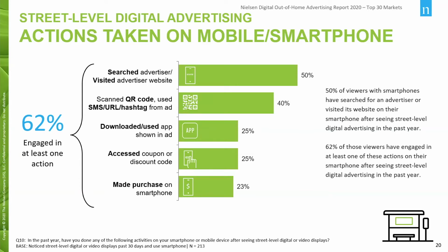And when we look at activities specifically being taken on mobile devices, here you're really seeing that connection between media that someone is looking at on the go, on the streets in a downtown area, and the relationship that's going to have to activities on their mobile device. So we had 50% of people who had seen a street level digital ad saying that they searched for the advertiser or visited the advertiser's website. That's 1 in 2. And we had 40% saying that they had scanned a QR code or visited the URL or something else that they were able to pull directly from the ad.